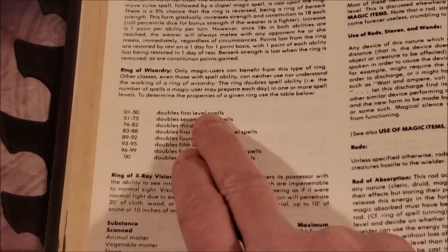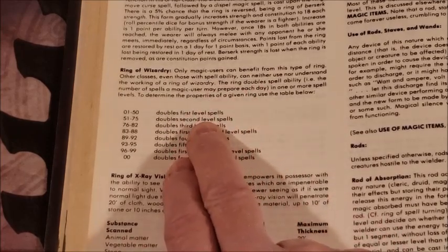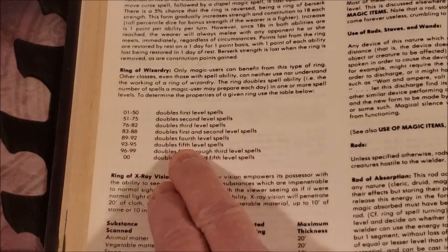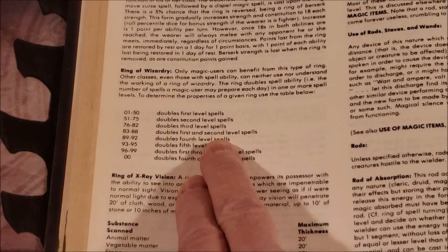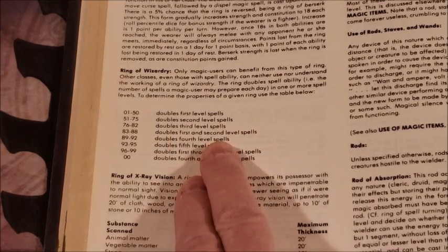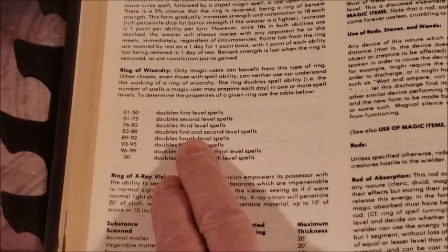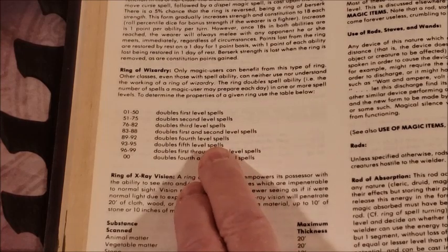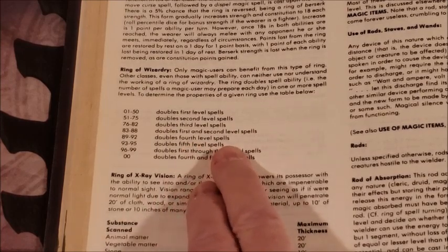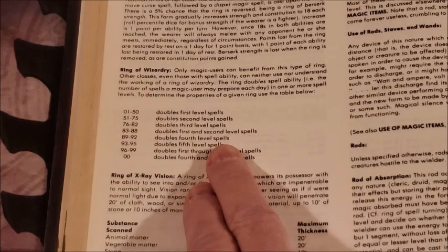But this ring is really powerful. If you look at it, it doubles the spell ability, and because we give the intelligence bonus, as the wisdom bonus, if you have first and second level spells, you get 2 first level spells, 2 second level spells added to your bonus for your intelligence. So if you had 5 of each, 5 becomes 7, 7 becomes 14. 14 first and second level spells, each level having 14 first level spells, 14 second level spells. That's incredibly potent. And as I said, this is a favorite magic item of mine.